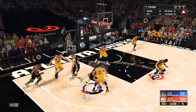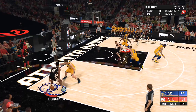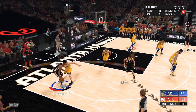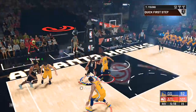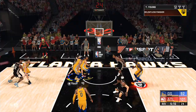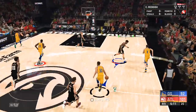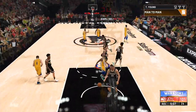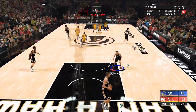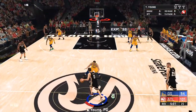Young outside to the wing on the left. Now here's Hunter. He's covered by Thompson. 5 on the clock. Young. Great D that time from Curry. Warriors trail by 9. Russell with a wide open look. Good, and it's Green picking up the assist. Green's got 3 assists now in this one. The Hawks shooting at 48% from the floor.